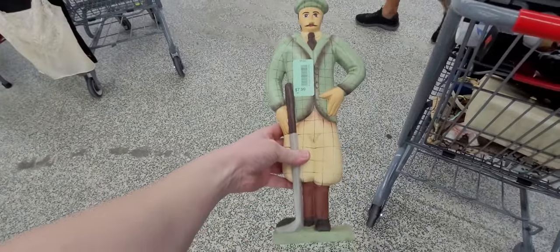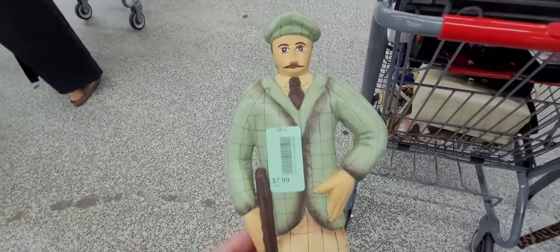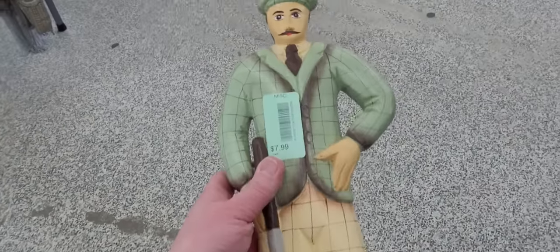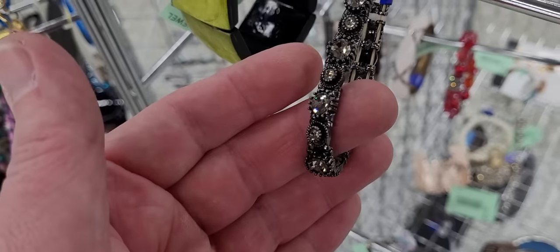He's awful cute folk art, probably about 15 inches tall. I just don't play golf though. Otherwise, you know, I could get it for resale, but look at the detail of this. It is real wood. I just love the detail, but I'm not a golf player. Take a look at the jewelry now, see what we can find.